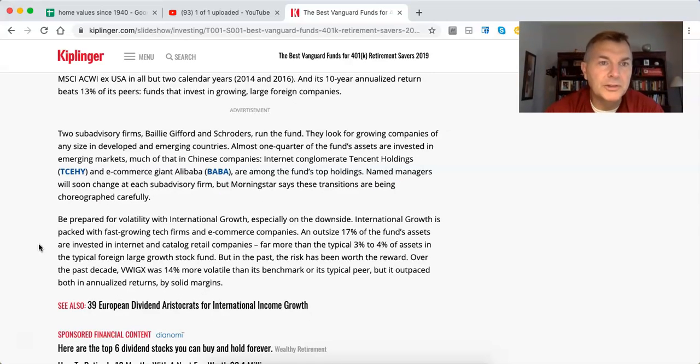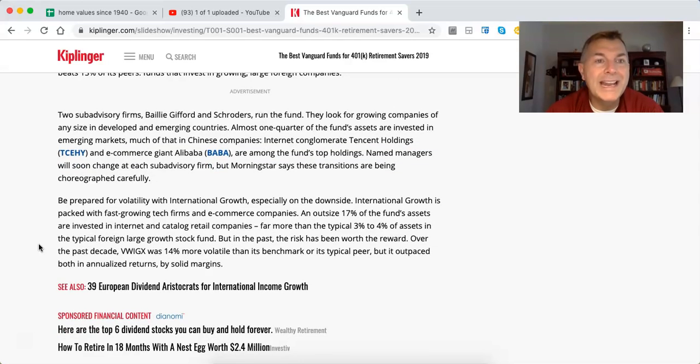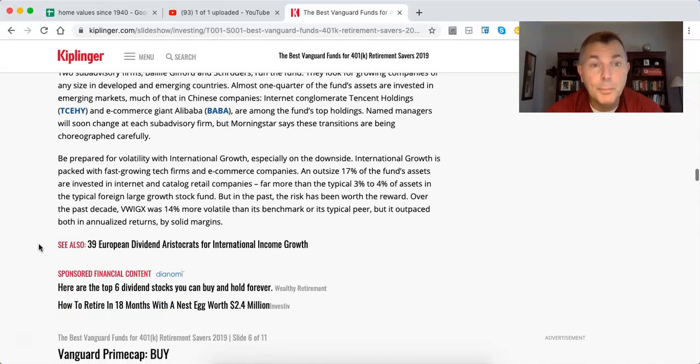The two sub-advisors are Baillie Gifford and Schroders, who run the fund. Never heard of either. That literally doesn't mean anything. They look for growing companies of any size, developed and emerging. Of course, they've got Alibaba among the fund's top holdings. Be prepared for volatility with international growth, especially on the downside. It's packed with fast-growing tech firms and e-commerce companies.